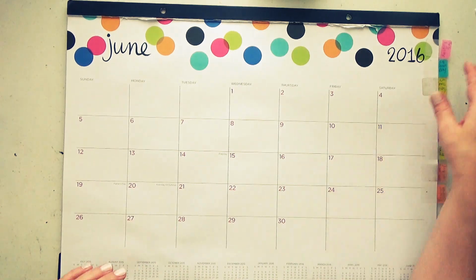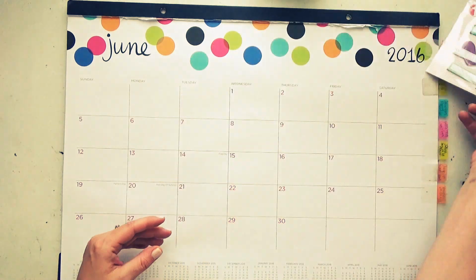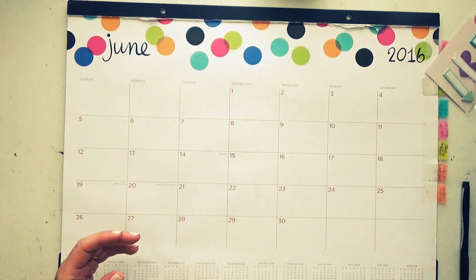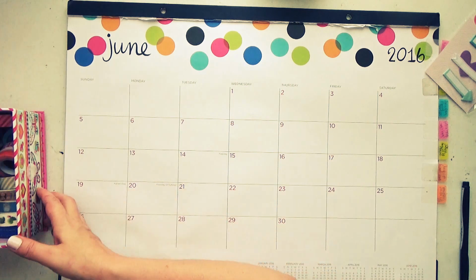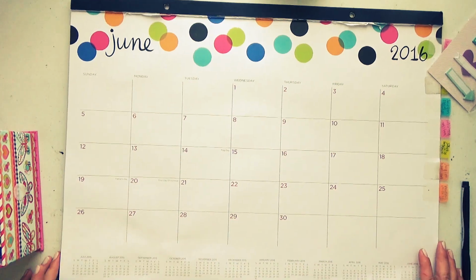Now, some of the stuff I'm going to be using are these cute little post-its. I have some of my favorite stickers. I have a bunch more than that. I have some stamps that I like a lot. I have a box of washi tape that I'll probably use some. I'm just going to kind of go with it.